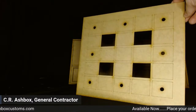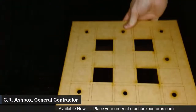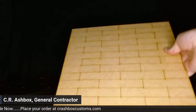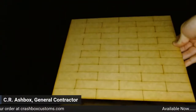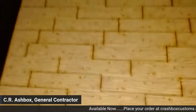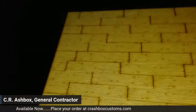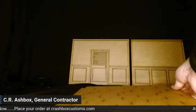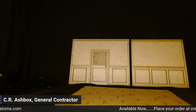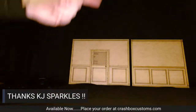So here's the ceiling piece, and this is how it will come. This is just laser cut 3mm MDF. We have the 2 floor designs available as DIY as well. The tile floor. And this one's pretty exciting to show. I don't know if I can get there, we go. The wood grain panel floor there. Whoa. Shout out to KJ Sparkles on the floor layout. She actually put that together. It works really well.